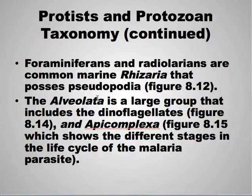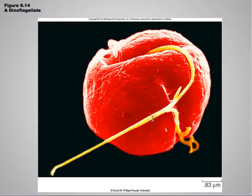The alveolata is a large group. Again, I'm not actually requiring you to know these names, but this particular group includes the dinoflagellates. The dinoflagellates, which this is one here, are probably best known for producing red tide. They tend to have algal blooms, which are very detrimental to the ecosystem at the time because they cut off sun and oxygen supply to the habitat.